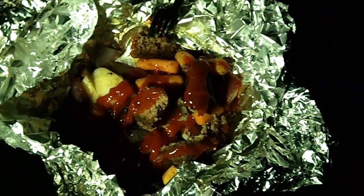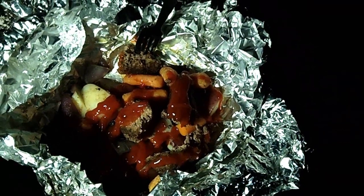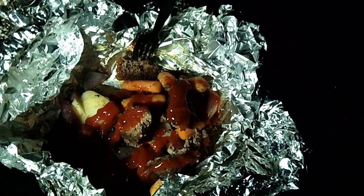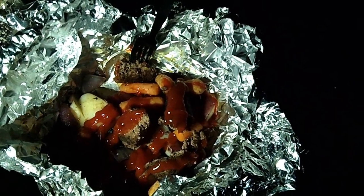So this is our dinner, and it's like a foil pack dinner. You can use meats, potatoes, carrots, onions, whatever you want. Usually it's like root vegetables and some sort of meat. And then seasoning, I put some seasoning on it, but I like ketchup on mine. And that's our dinner.